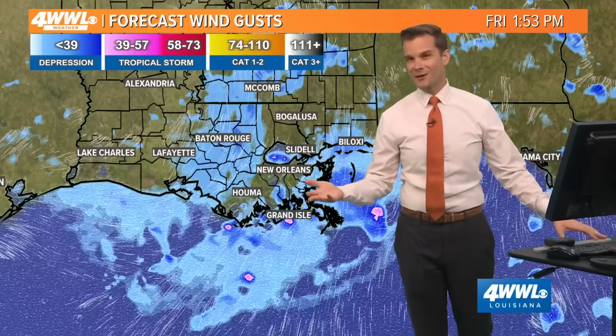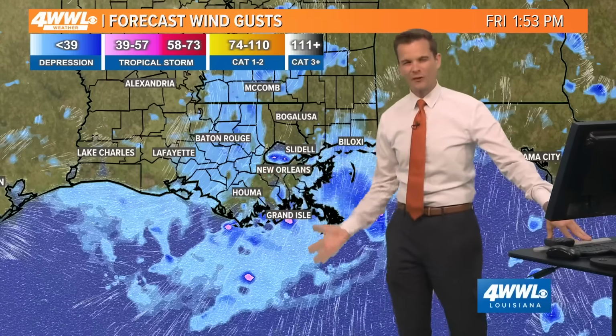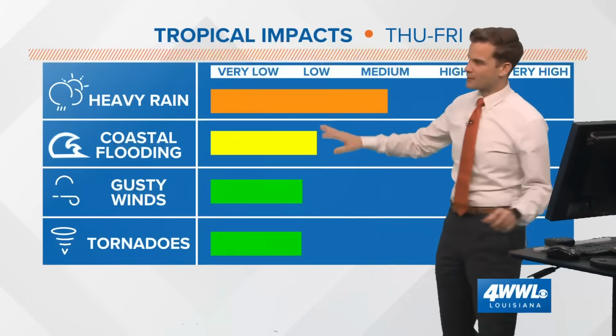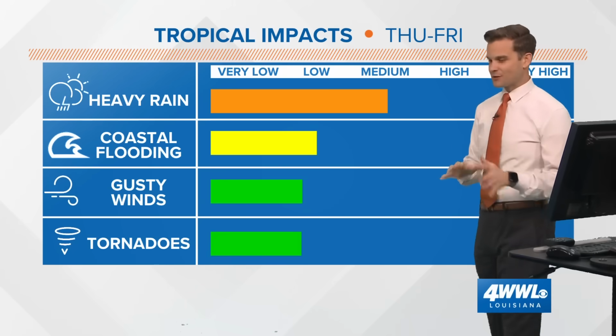And remember, it doesn't take much for water to start to pile up on our coastline. We do expect probably 1 to 2 feet higher than normal here if we do have a depression forming. Those winds will be slightly stronger and the water will be slightly higher, mainly during the daytime. That's during high tide.